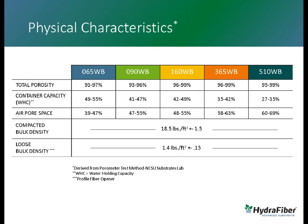So we often get the question, well, what fiber size is right for me? In most instances, we recommend that people start with 160 because from our experience and the trials that we've done, it seems to be the most seamless transition for the grower to make. It has the best balance of water holding to airspace when you make the final blend, again, in most instances. But that being said, you have to ask, what kind of physical properties are you looking for, as well as what kind of crops are you growing?